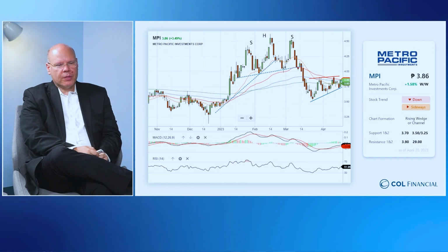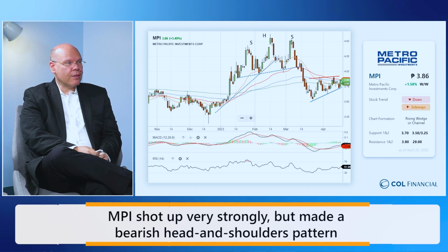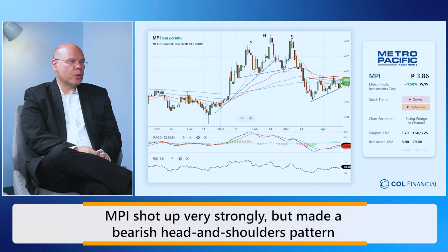Great. So next one we have MPI. Well, I think MPI went through some stories recently, and it shot up very, very strongly. Unfortunately, it made a very bearish pattern on the high side. We call this a head and shoulders pattern. If you were to look at the chart, you'd see a shoulder, head, shoulder formation, and then a breakdown took place right from here.